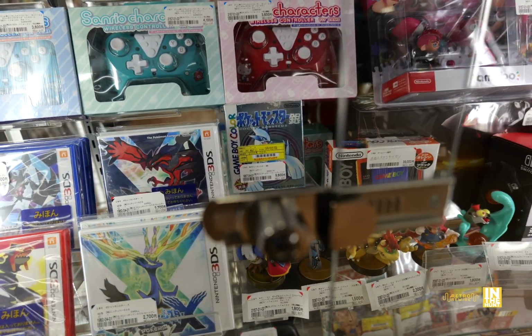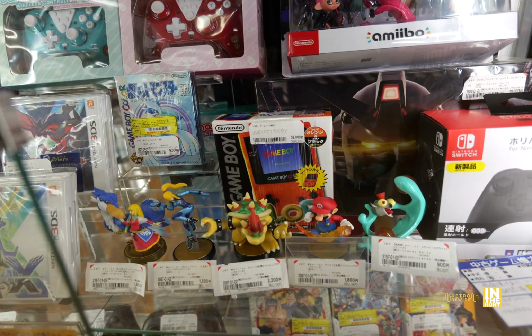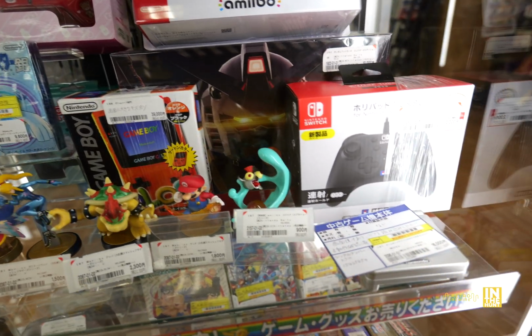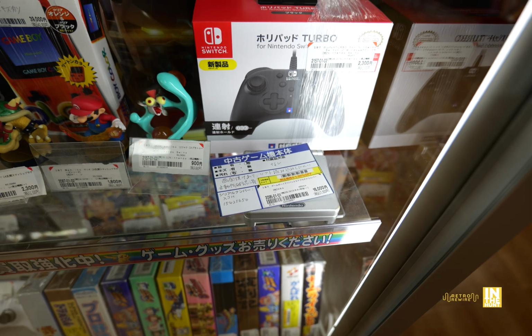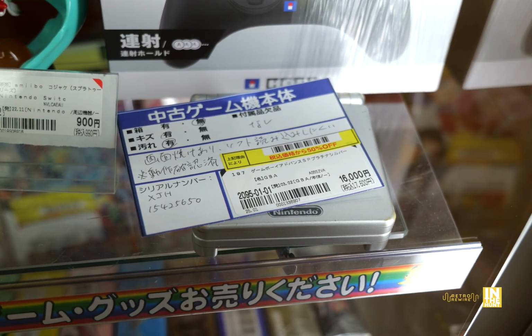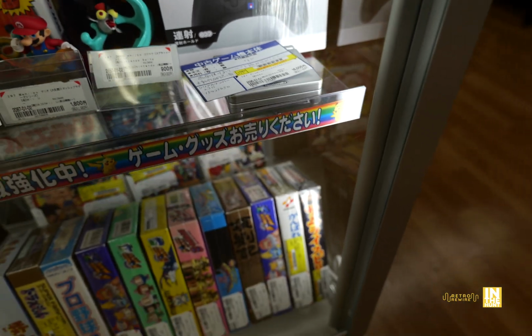And let's see what else. Some more Pokemon. This orange looking one. What is that? A transparent one for 39,000. Super pricey, but that is a beautiful looking color. Then we got the SP here, 50% off. Look at that, 16,000, 50% off. There's gonna be some issues there though.